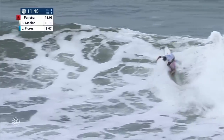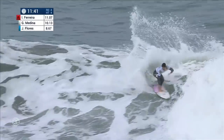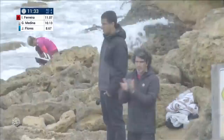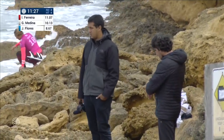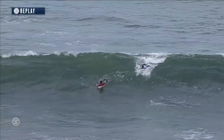Jams it out front again and still attacking towards lowers. Jams it again, another clean finish off the roof for Gabriel Medina. 3.8's gone. Stepdad Charlie proud of that performance. Enrique's filmer there. So one of the better numbers and big enough to get the lead.